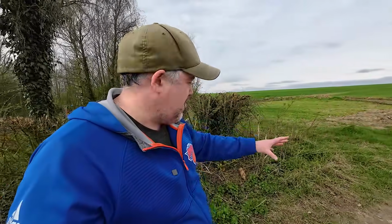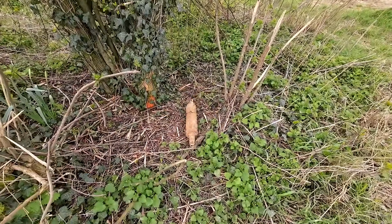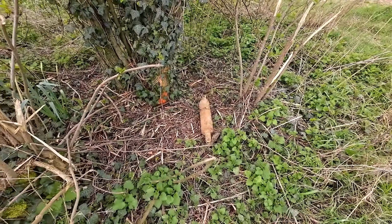And right here, just by the side of the path as we are walking up here, is a Stokes mortar. Now, with all of these things, you have to be very careful, so I'm not getting very close to it, but you can see it just down here on the ground behind me. If I turn the camera a little bit, you'll get a slightly better look at it. So just here in the grass, this is a British Stokes mortar.